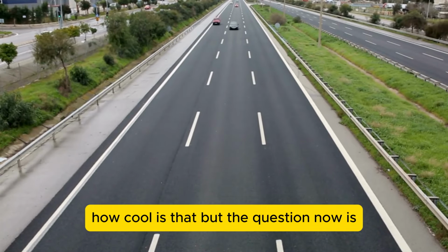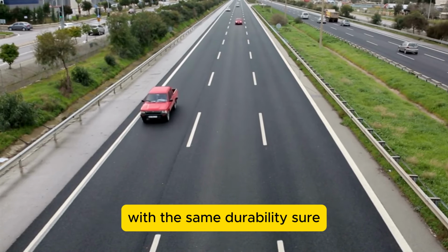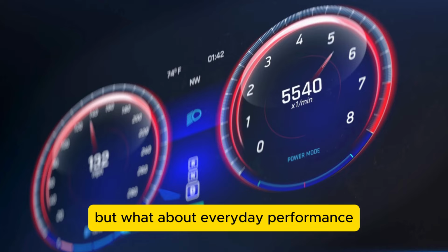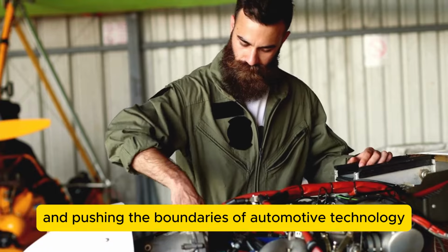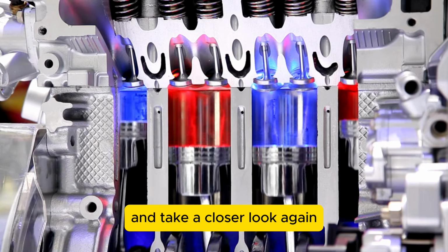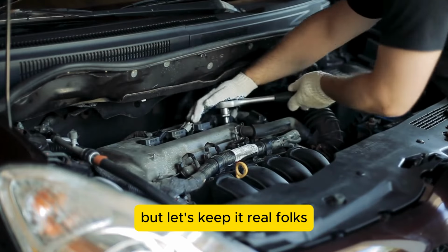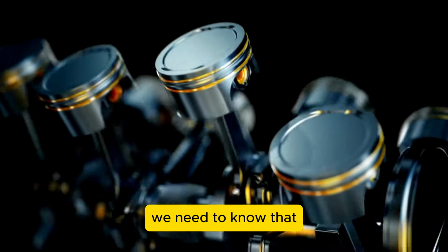How cool is that? But the question now is, can it handle the grind of daily driving with the same durability? Sure, this engine might deliver some serious power when you rev it up to those high RPMs, but what about everyday performance? Now, don't get me wrong, I'm all for innovation and pushing the boundaries of automotive technology, but let's pump the brakes for a second and take a closer look. Again, don't get me wrong. This engine's got some cool features and potential, but let's keep it real, folks. There's still some testing and proving to be done before we crown it the king of the road. We need to know that.